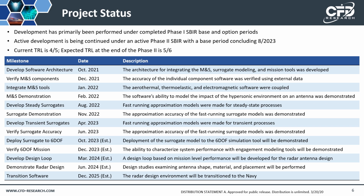We performed verification studies of our individual tools for modeling the aerothermal, thermoelastic, and electromagnetic effects using results from the literature. Following individual component verification, we integrated the modeling and simulation tools and containerized them for easier deployment. We demonstrated our integration using a patch antenna onboard a generic hypersonic vehicle with a prescribed trajectory.